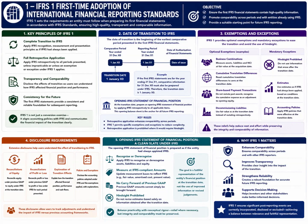IFRS 1 establishes the comprehensive framework an entity must apply when preparing its first set of financial statements under IFRS standards. The objective is to ensure that the first IFRS financial statements contain high-quality, transparent information that is comparable across periods and consistent with the guidance applied by entities already reporting under IFRS.